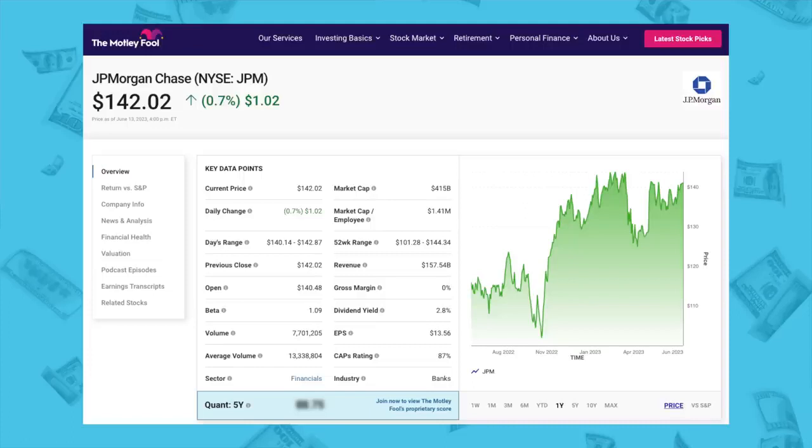JP Morgan is the largest US bank in terms of total assets, having $3.7 trillion in total assets. The company currently has a market cap of $415 billion, and not only are they the largest US bank, but they have also been one of the best performing banks over the past 12 months, as the shares are up 22% over that period.